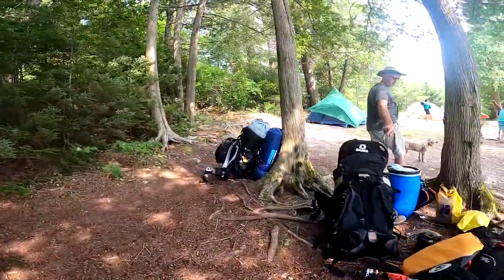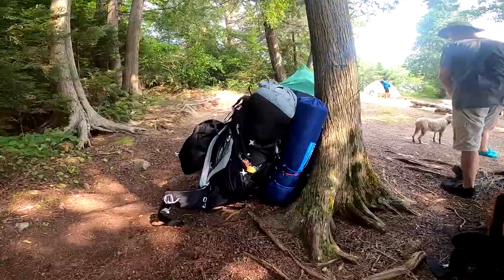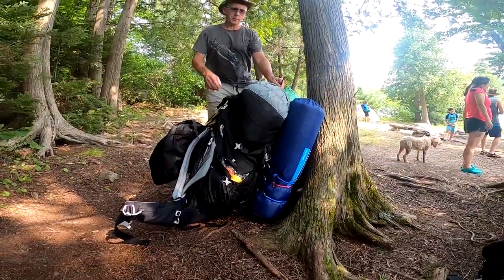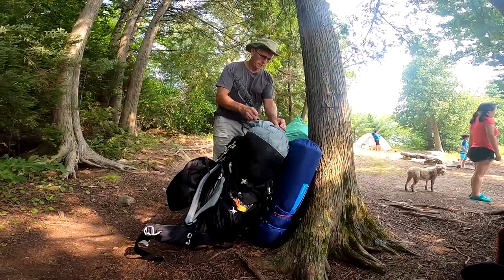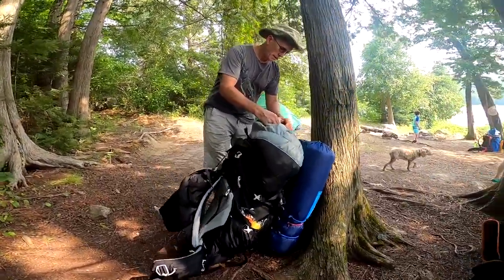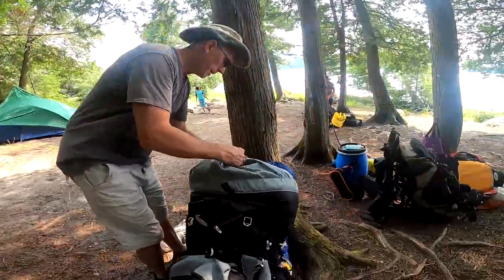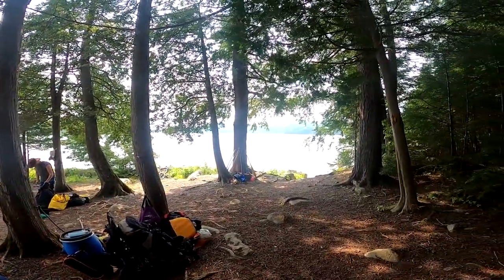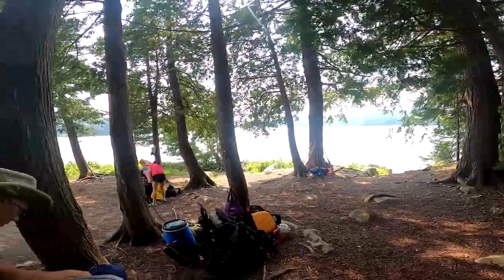This is Glenn's knapsack right here. It's 100 kilos, I think, this one. 100 liters. So, and the tent is there, so we'll just set up. Look how beautiful, and it's so nice and windy.